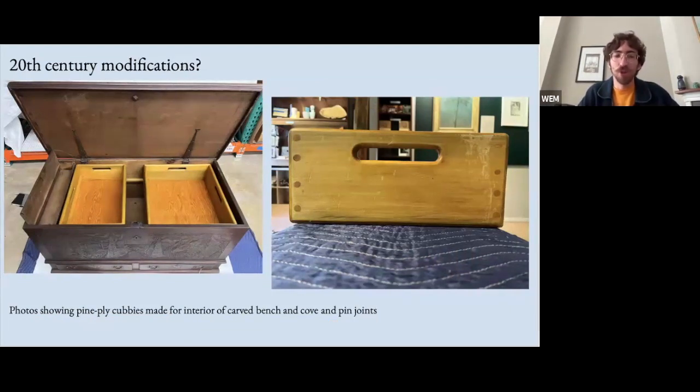After founding the Wharton Esherick Museum and moving into Wharton's 1956 workshop with Ruth Esherick, the two of them lived with and used this blanket chest for a number of decades. The square cubbies are joined together with rabbets at the corners, and they're not held in place with traditional dovetails, but rather with this thing that we call a pin and cove joint that came into fashion in the late 19th century as technology and machinery were advancing to help mass produce furniture.